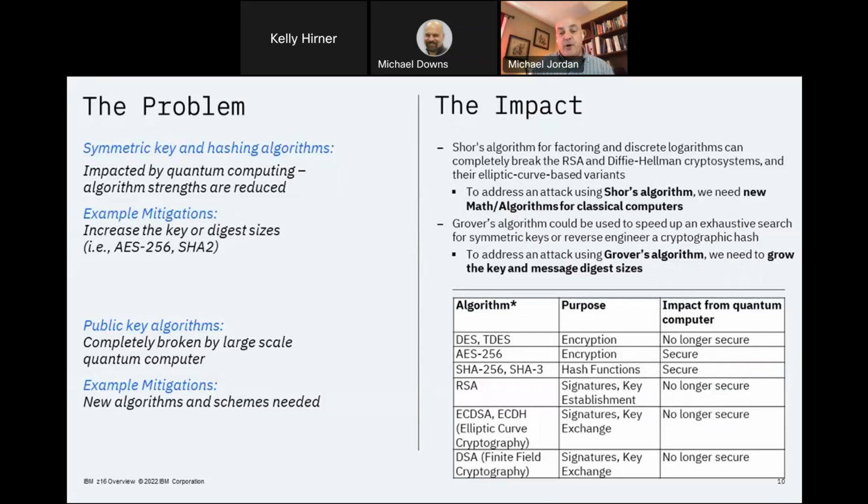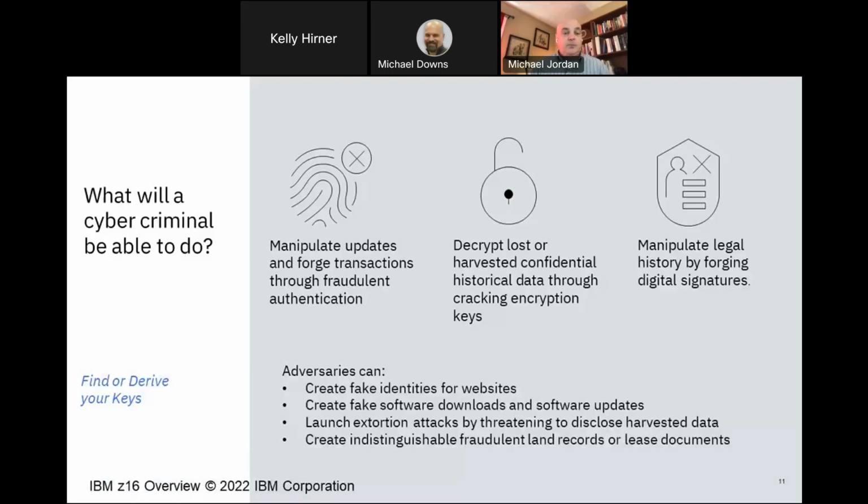So for things like triple DES and DES, those are no longer secure, because if you can reduce the strength by 50%, if you've got 64 bits or 128 bits, that's not sufficient if it gets cut in half. With AES, we have 256-bit keys. If I cut that in half to 128 bits, 128 bits is still considered strong, and so the recommendation is to move to 256. So the other algorithms, the asymmetric ones, RSA and elliptic curve, as well as digital signature algorithms and key agreement algorithms, are no longer considered secure. Those will be broken.